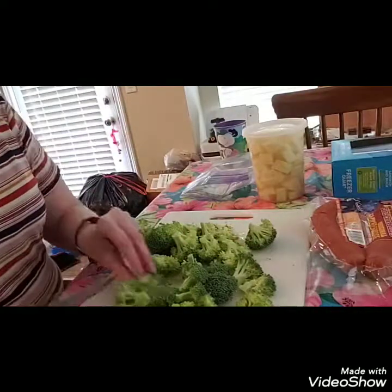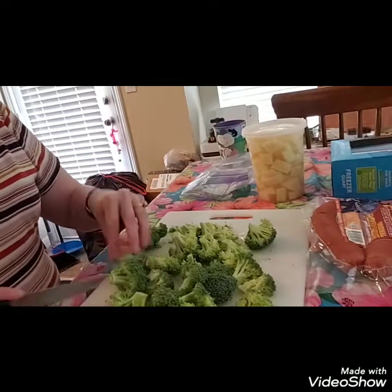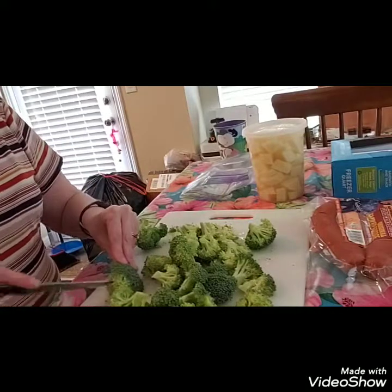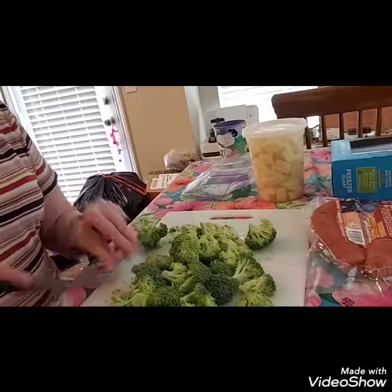And I will say I will be more careful next time with the timing. Because while the potatoes and the broccoli came out just fine, the kielbasa did sort of overcook, which you will see in a few minutes.